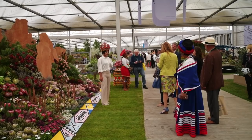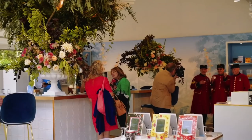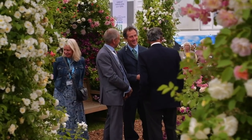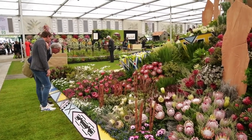The SANBI exhibit here at Chelsea is also a very important exhibit. It's the only exhibit really from Africa and portraying African flora. It's also very important for our diversity back at home in developing it, creating more cut flower farms, and so also preserving our natural heritage that we have in the mountains.